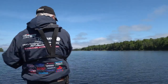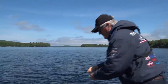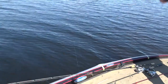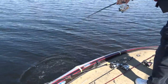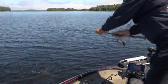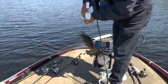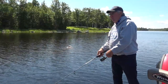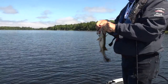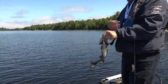I got a bass. Hard to say. I would say it's a smallmouth just from the ruckus he's kicking up. Yes, it is. Yes, sir. Come on. Up you go. That was decent size. Yeah, he's good. Just watching my fingers with those hooks. As I said this morning, I don't want one of them in me. Preferably not, eh?